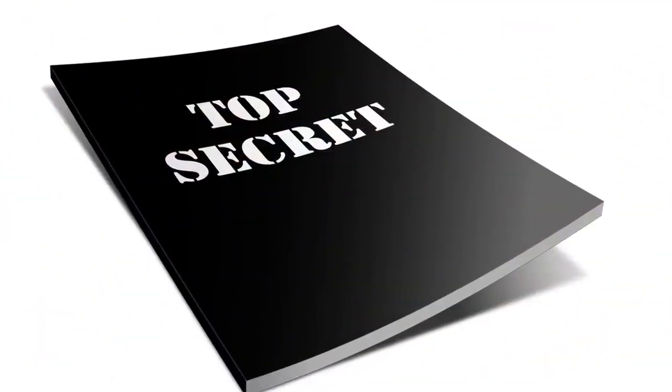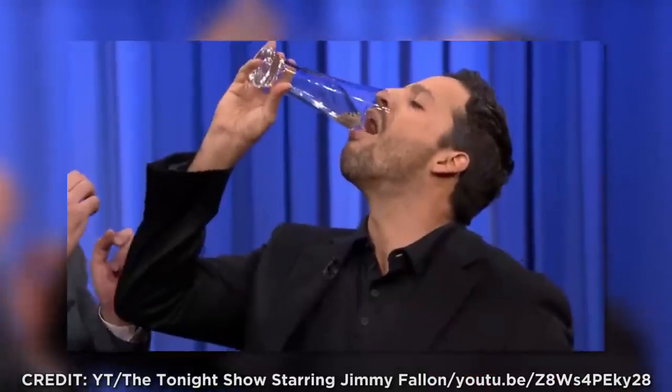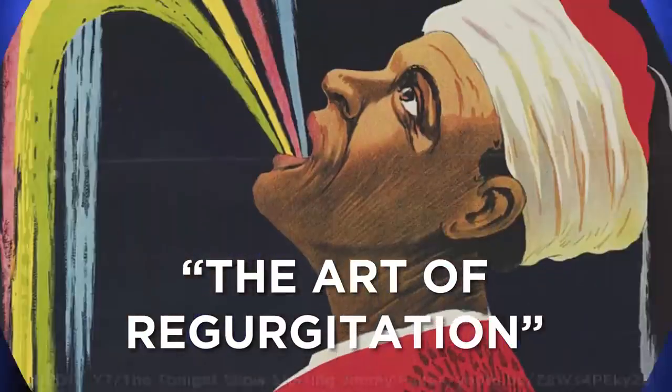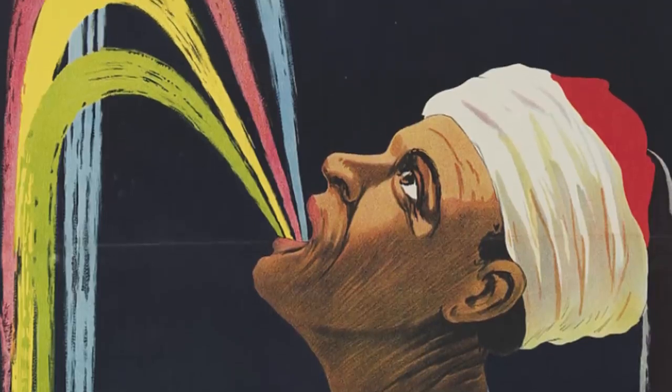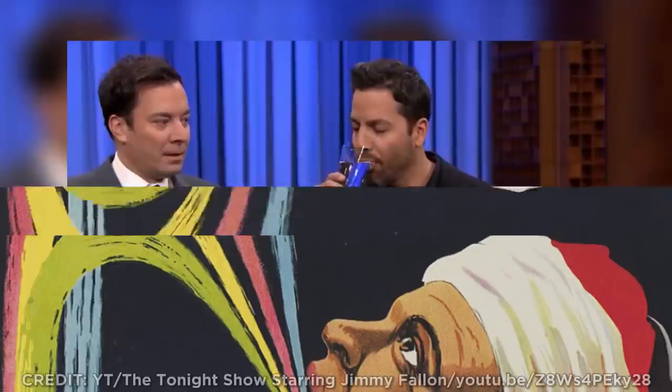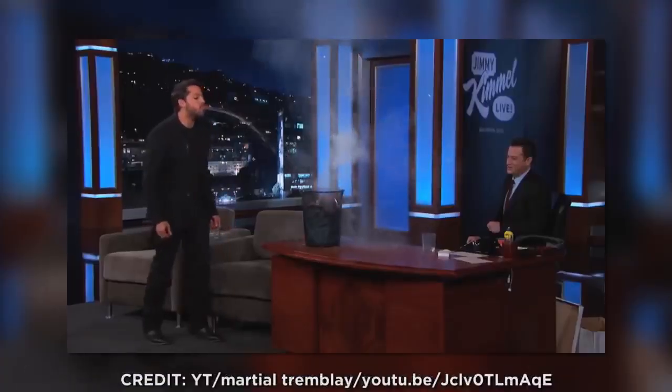Well, the secret is, there's really no secret. He really does swallow the frogs. But he's learned the art of regurgitation. Regurgitation tricks like this are nothing new. They all stem from water spouting that dates back to at least the 1600s. It involves drinking as much water as possible and spouting it out in controlled streams of water.